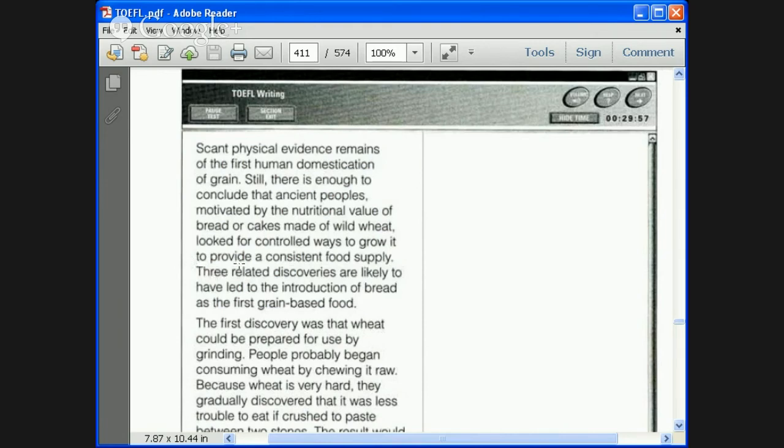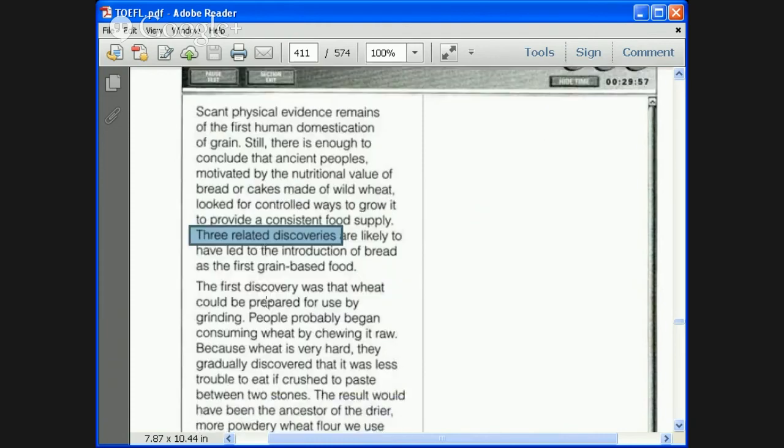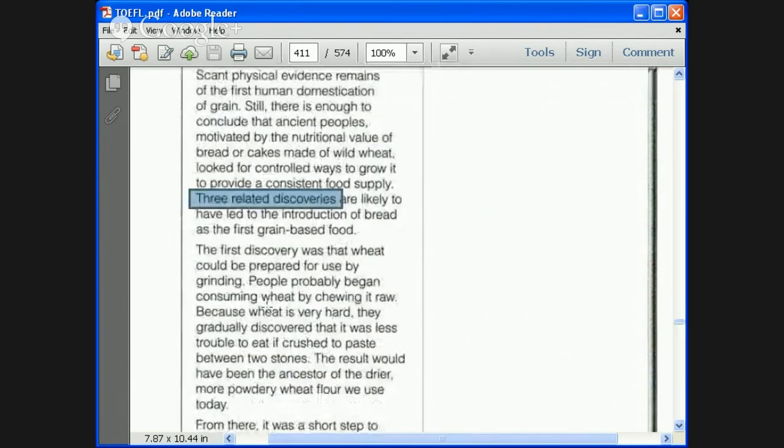Guess what? I just said sometimes there may be 3. If you actually see a number in the topic paragraph of the reading, pay attention. I've just gotten a clue that probably in the lecture there's going to be 3 points. So I'm going to be listening for probably 3 points.